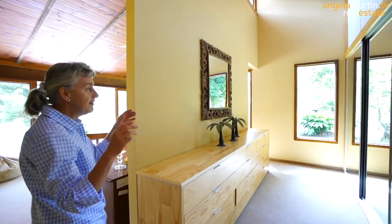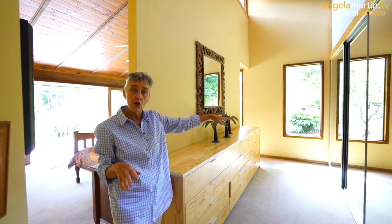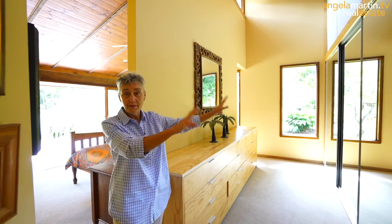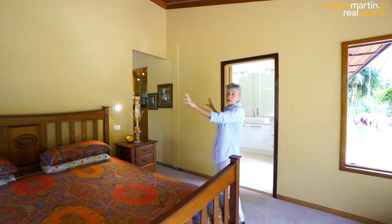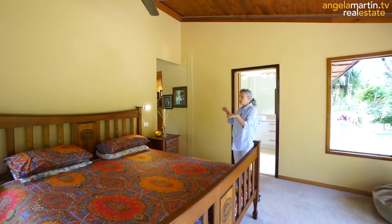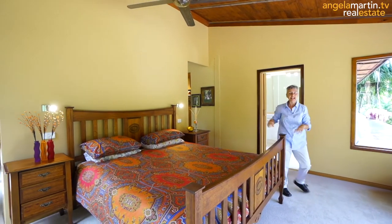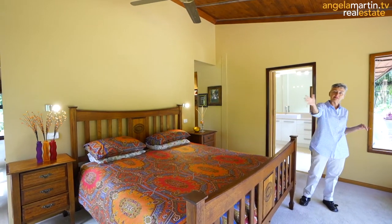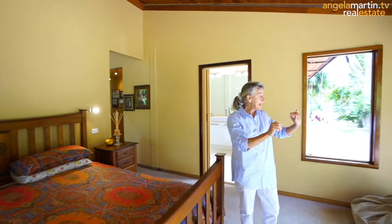Ta-da! This is the back entrance, which is the walk-through robe. Now, we have got wall-to-wall mirror here and plenty of storage. And how would you love to have a bedroom this size? So not only have we got our discreet walk-through dressing room, we have got the most big, luxurious bedroom. And of course, we have got windows and doors, and we will have a look at the view in a minute.